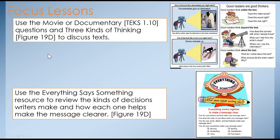Some of the focus lessons that your unit overview has on is using your movie or documentary. What is this book about? Could it be more of a movie or is it more of a documentary? Kind of that between fiction and nonfiction. And then using 3 kinds of thinking to discuss text with you, showing kids that when you're looking at a story, what are the ways the author has used 3 ways of thinking, and doing that with them.